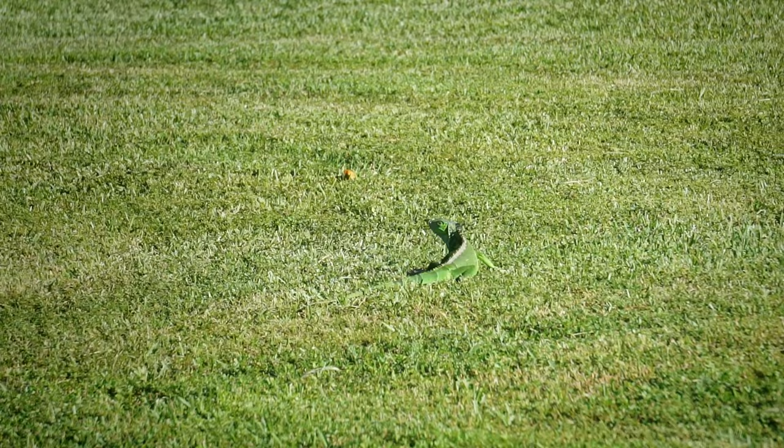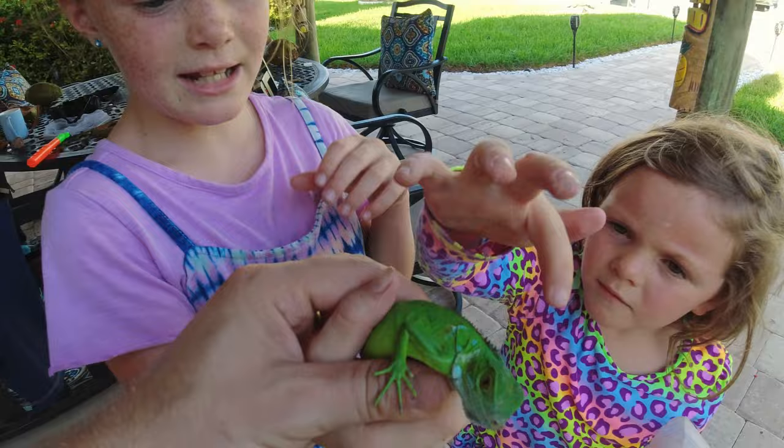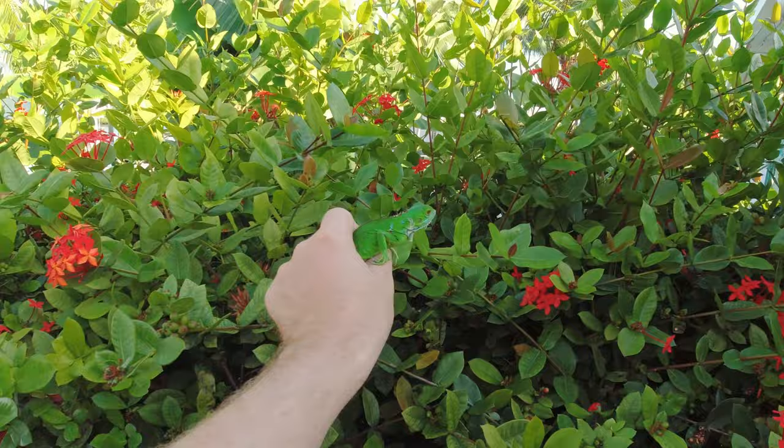All right, we caught an iguana. It's a tiny one, but we caught him. It's got a colorful blue spot on it. He was tough to catch. Look at this little guy. Oh, I like it. All right, should we let it go? Yeah, but where should we let it go? Let's let it go on this bush. It'll run instantly in. All right, goodbye.